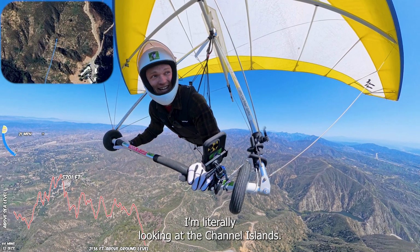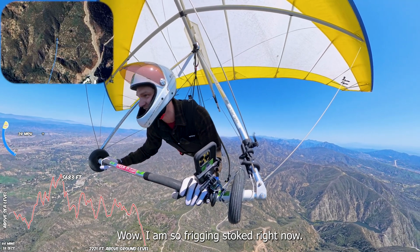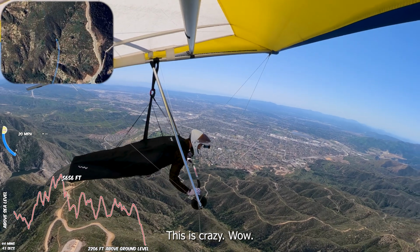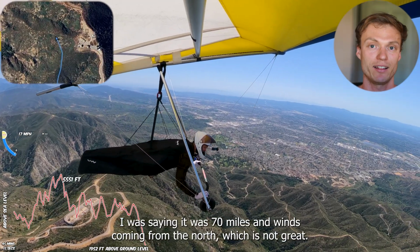I'm literally looking at the Channel Islands. Oh my goodness. Wow, I am so freaking stoked right now. This is crazy, dude. So the view is just absolutely wild up here. I can see Catalina Island, Anacapa Island, Santa Cruz Island.